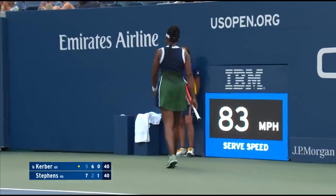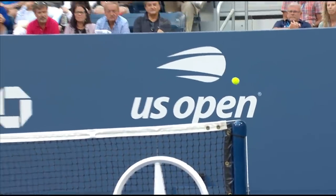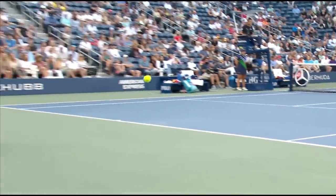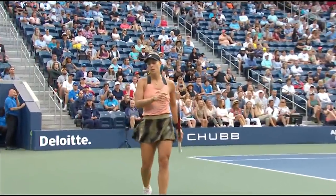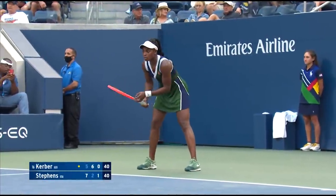Responds again. The forehand is definitely starting to fire once more. Well, that's just pure brilliance off of that side. A long way back as well. Packing a real punch.